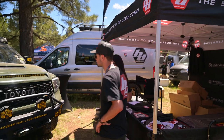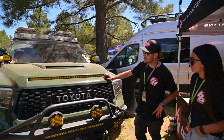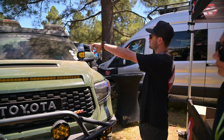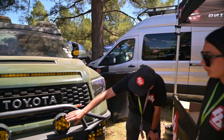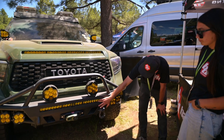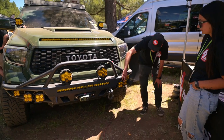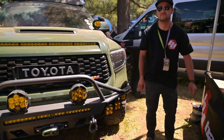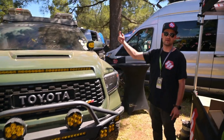Yeah, absolutely. So we got our S8 40 in here. It's SDHQ brackets up here with our LP4s. LP6s down here. Another S8 30-inch bar here. Dual XL Sports. And then Squadron Sports on the sides, fog lights. And then obviously work scene lighting all the way around.